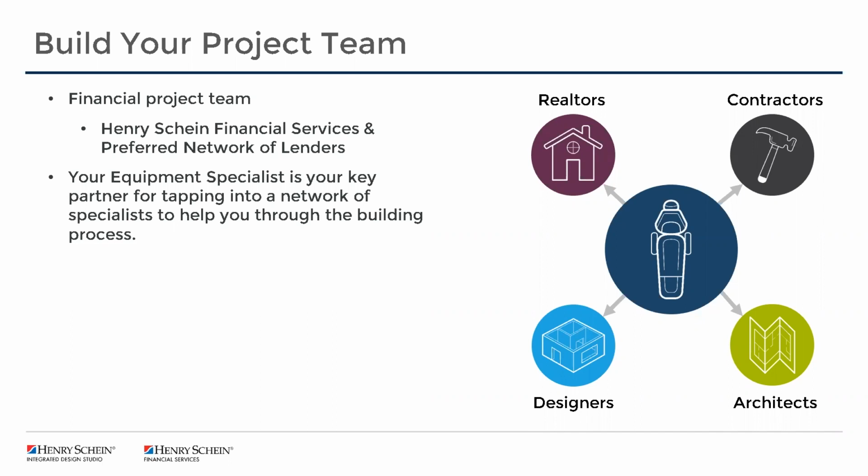So your finance team and your equipment team work hand in hand, and then that team will bring you in to help make sure that you're connected through all the other phases of the project. And at this point, I'd like to turn it over to Jen to tell you more about that.